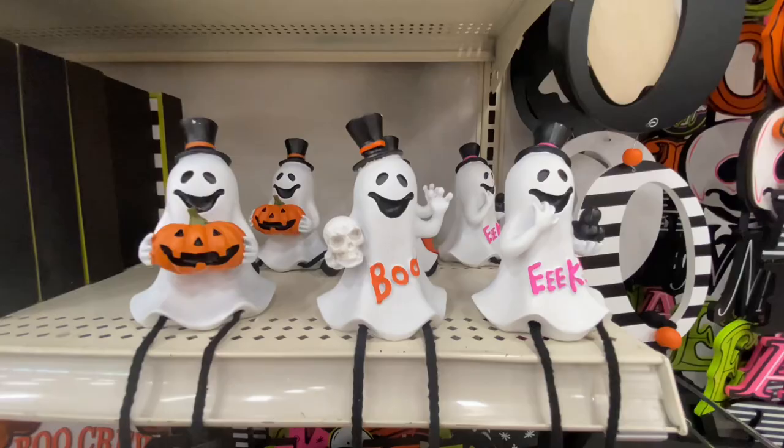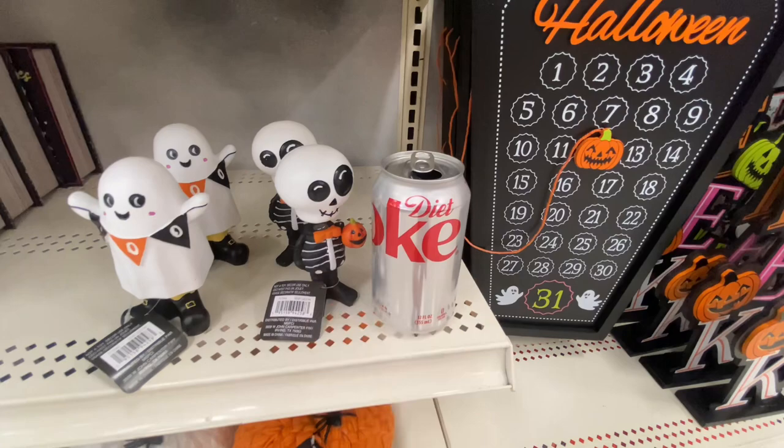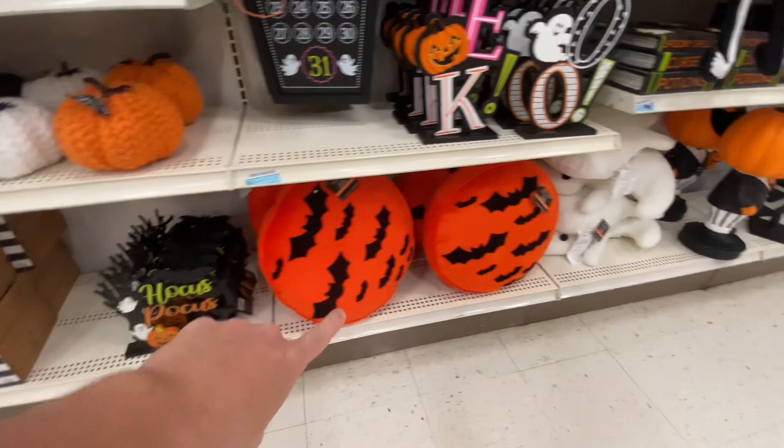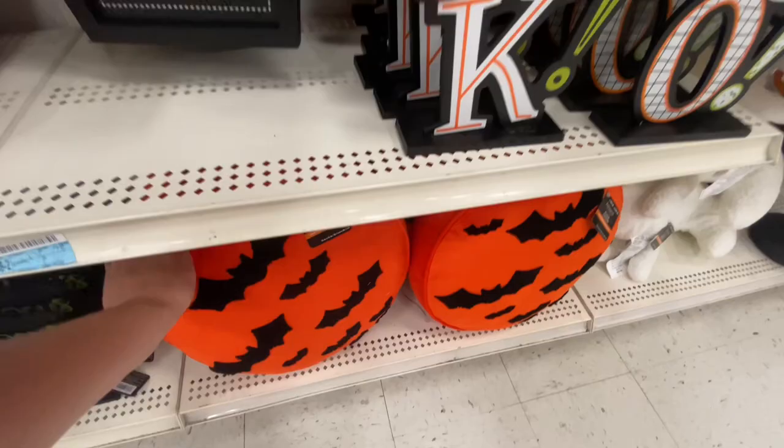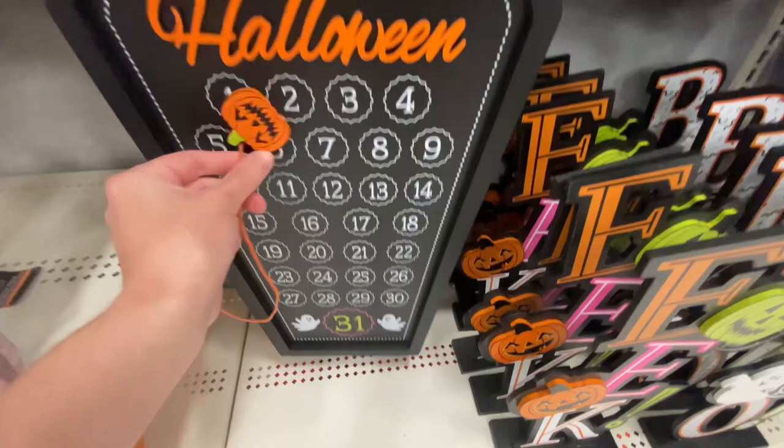You have ghosts. You have trick or treat, and you have Diet Coke. My favorite Halloween prop of 2023. Little spell bottles, hocus pocus pillows. I like the bat on there. Kind of looks like the moon, perhaps. You have eek and boo signs, respectively. You have a Halloween countdown marker. Nah, we're not quite there yet. We're actually like way over here, but we'll get there, don't worry.